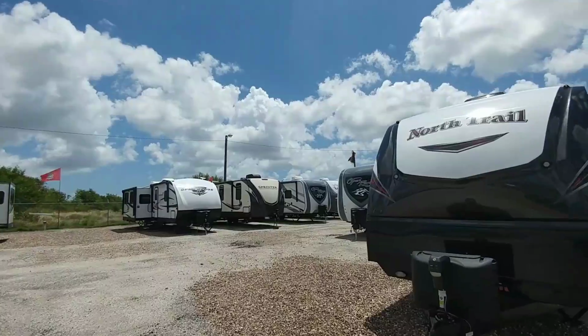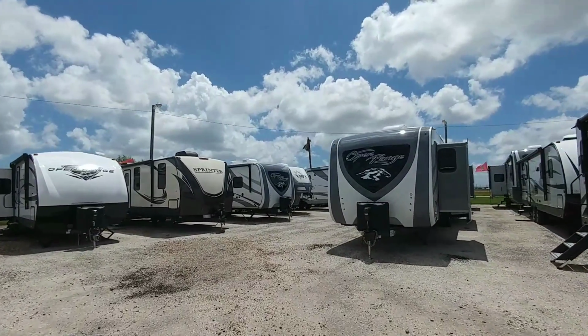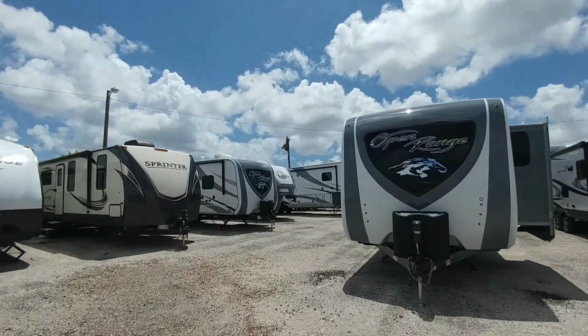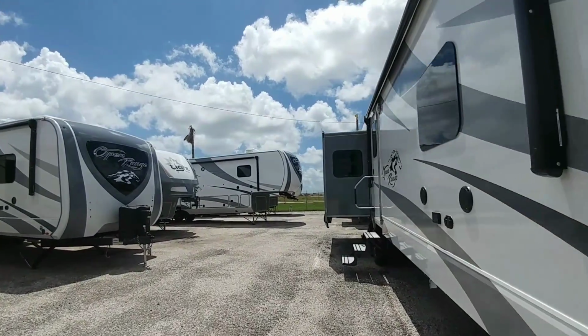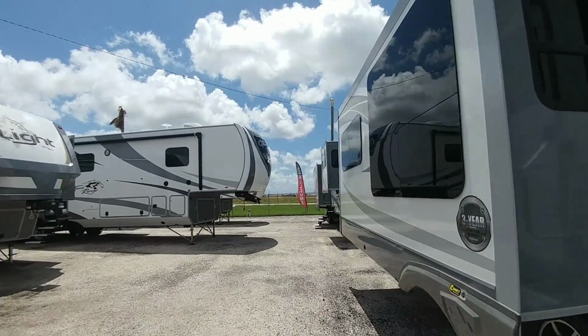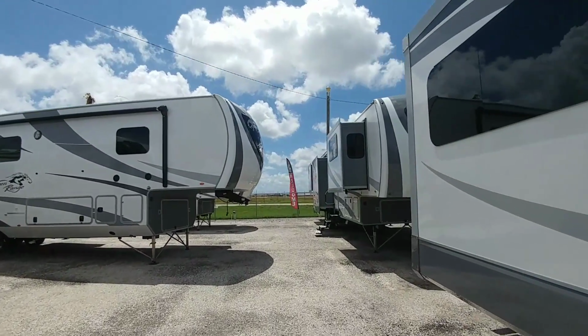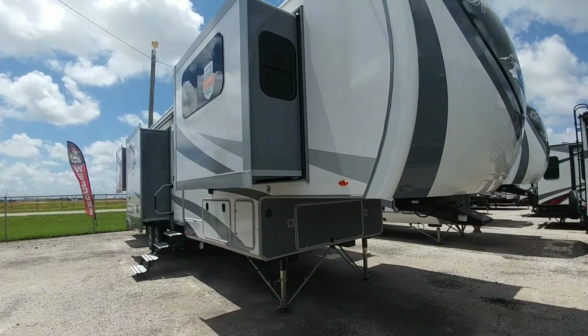So today we are going to be looking at a very unique floor plan by a fifth wheel manufacturer called Highland Ridge. They make the Open Range line of travel trailers and fifth wheels. The specific one we're looking at today is the most unique fifth wheel floor plan I have seen in a long time. The uniqueness of this is because of how they laid the bunkhouse in it.